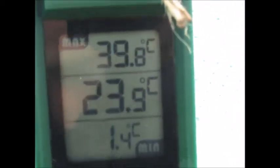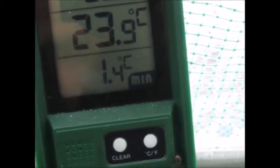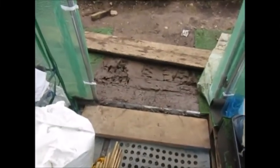It's milder. It was at doors open now and it's 24, I think it is. You can see it's still getting down cold in the night, like 1.4, and that's with the heater on. So I do put a fleece over the peppers in the night. So that's low, 1.4. What are we today? I think it's the 19th of March today.